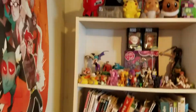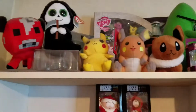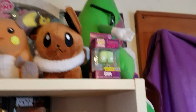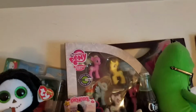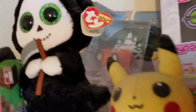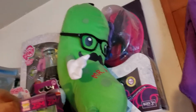And then up here, up top, we've got a mushroom, a cute little death, Beanie Baby, Pikachu, Raichu, Eevee, a little tiny girl. And back there, let's see if I can reach high enough, is some little ponies in a box, and unfortunately you can't really see it. I don't want to take down everything because it's gonna all fall down if I do. Way back there is a little Kenny with a removable head. And then over here is a Mr. Pickle. I won that at the fairgrounds.